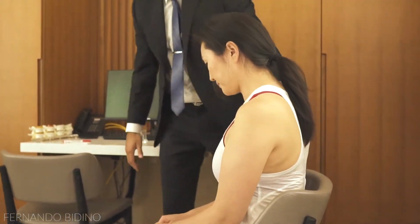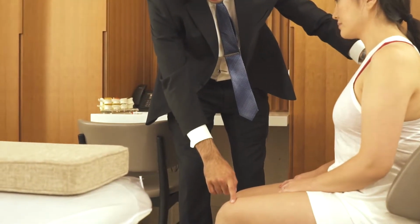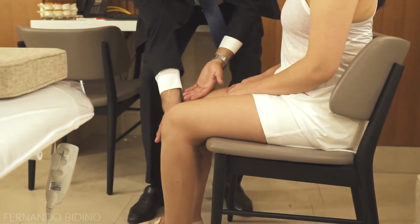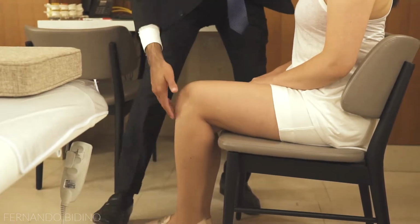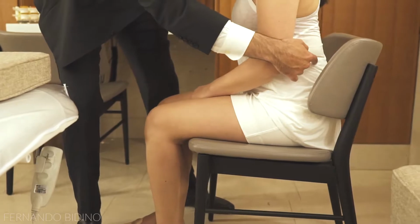Another tip I want to give you guys is this. When you sit down, we always have to look at the height of the knees in comparison to the hips. If you sit down and the knees are slightly high, what happens is the pelvis twists and then it changes the shape of the lower back, all right?